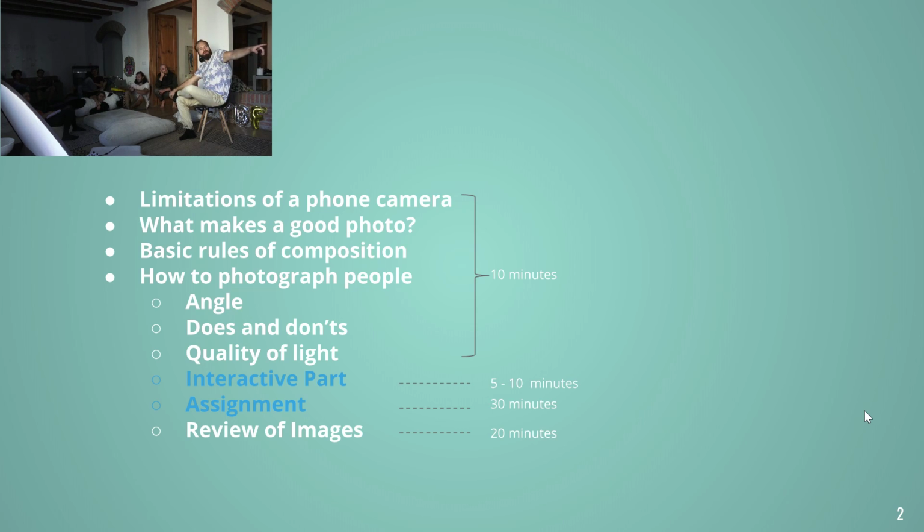So we will talk first about the limitations of the phone camera, then how to counter those. What makes a photo? Then we go into the philosophical route. You know, why do we even live and breathe and stuff?